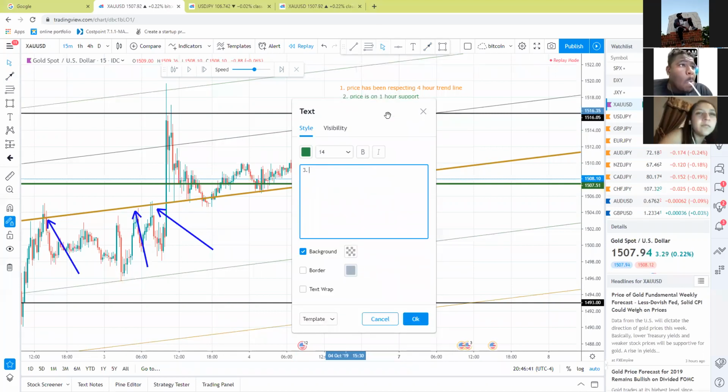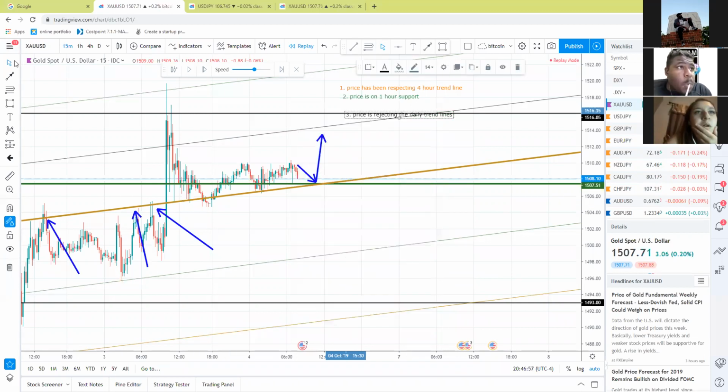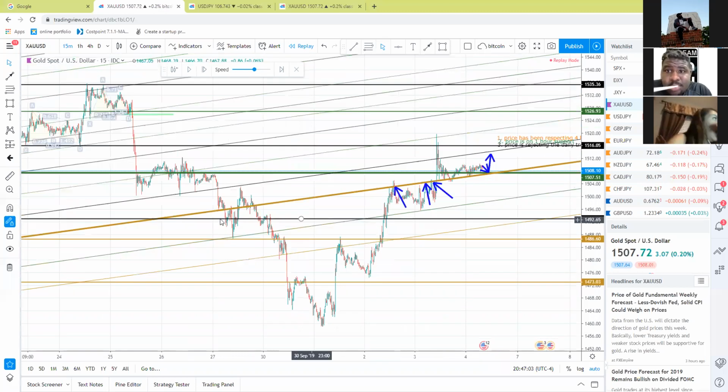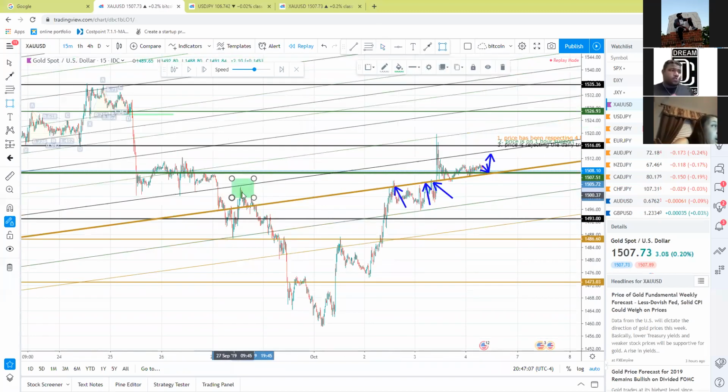So my third piece of information. Rejecting the daily trend lines. I noticed that every time price breaks a major zone, it goes to a daily trend line. It's not guaranteed to happen, but it happens on gold a lot. And again, I'm just using information from the past that shows me that. Look at this. That's this daily trend line right here. Daily trend line. Look at the support.